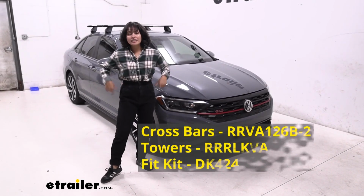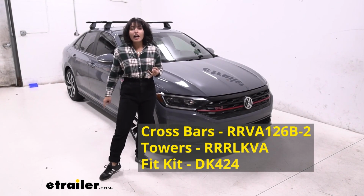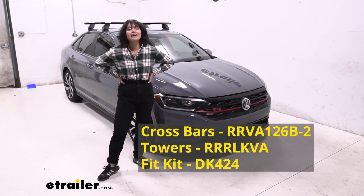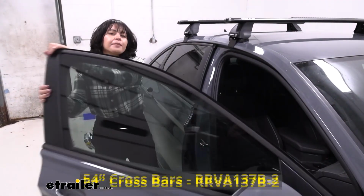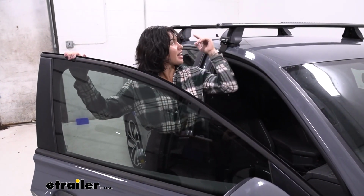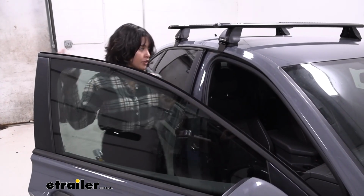This system has the 49-inch long Vortex Aero crossbars, the towers for naked roofs, and the custom fit kit for your Volkswagen Jetta. You can get longer crossbars of up to 54 inches if you want more overhang, but the downside to too much overhang is you're more likely to hit your head against the crossbar getting into the car. So that is something to consider.